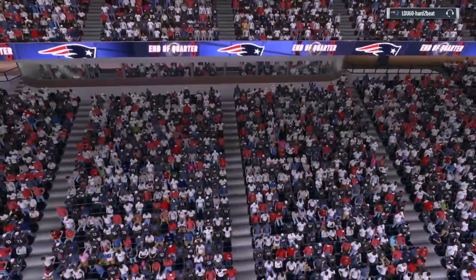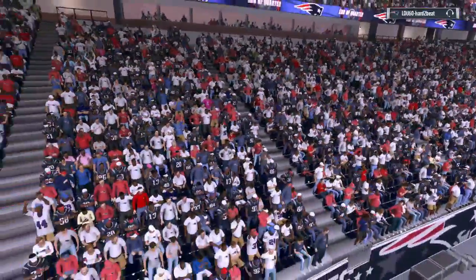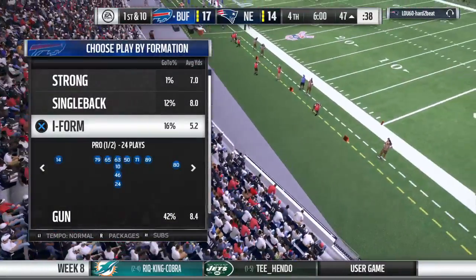Back now in Foxborough. It's been a very hotly contested game to this point. Just a field goal separating these two teams as we get set for the 4th quarter.